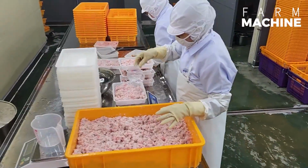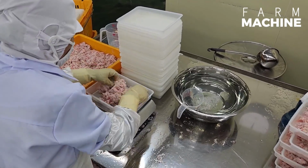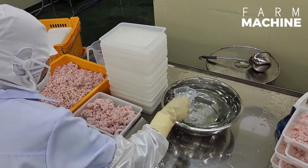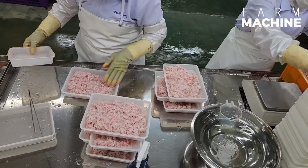The crab meat, along with other parts of the crab, undergo freezing and shaping processes before being stored in warehouses. These frozen treasures are kept at optimal temperatures until they are ready to be shipped to customers upon order.